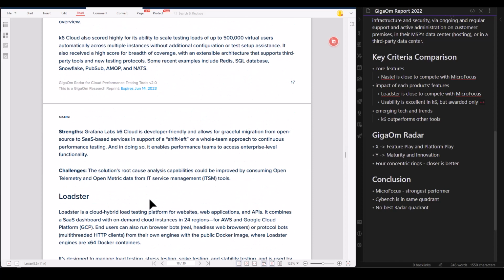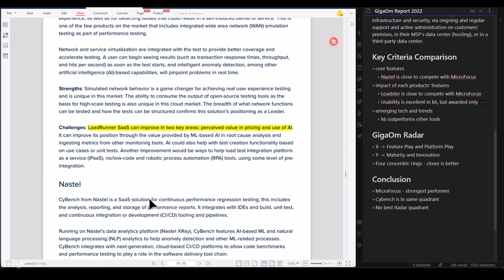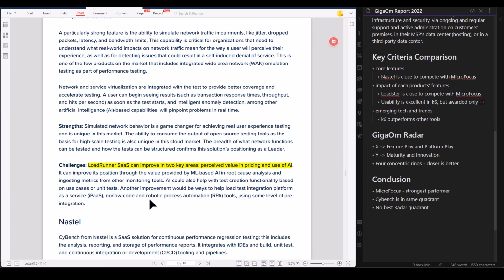And if you just keep scrolling down, one of the important points is for Micro Focus. The analysis says that LoadRunner SaaS needs to improve in two key areas. One is the perceived value in pricing, and the other is the use of AI. Considering Micro Focus has been in business for many years, they would have started already on AI or ML in the LoadRunner product, but it needs to be in the market as soon as possible.